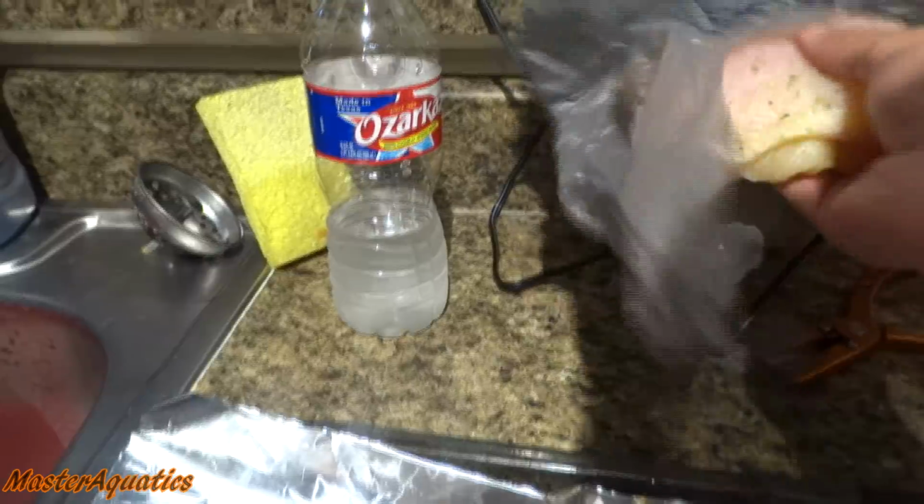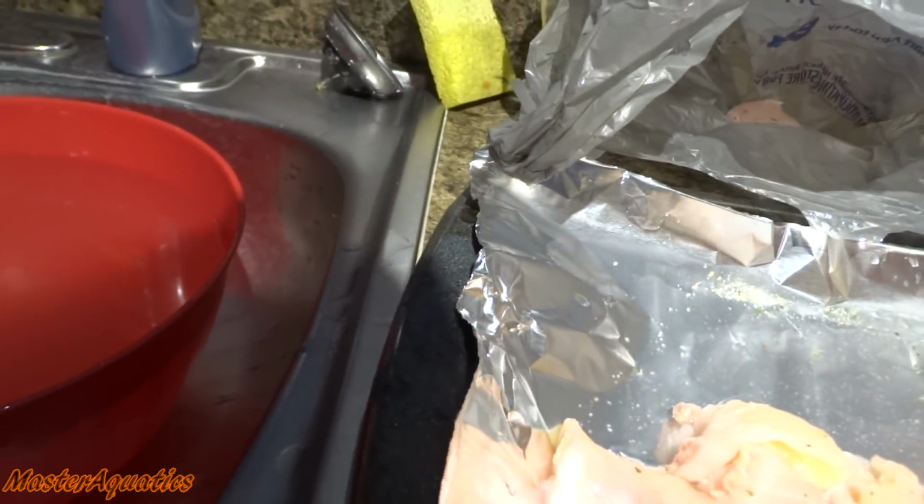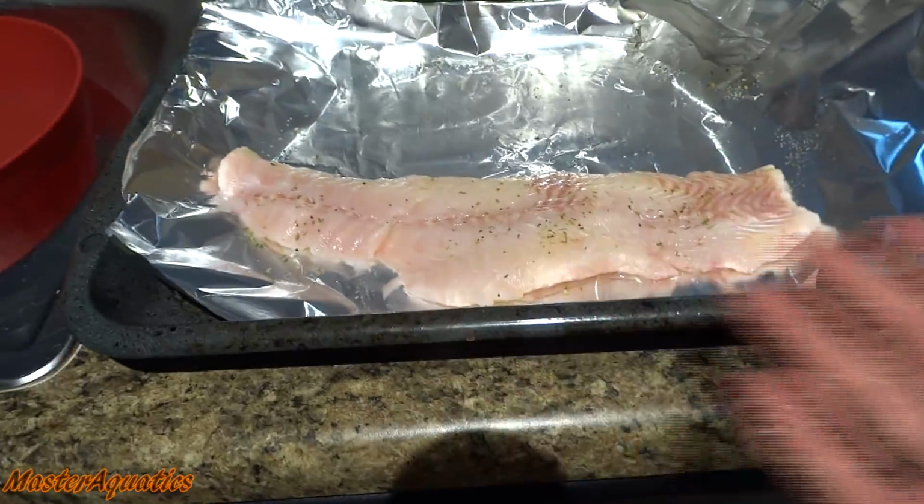This is the ghetto way of storing your meat. If you don't have any Ziploc bags, what you do is you get grocery bags like this, like a Walmart bag or something, and then you take your meat and you throw it in there. So I'm going to be saving this for later. I'm going to just put that in there like so. Get all the small pieces. Throw it in there just like that, and this is the piece that we're going to cook up.